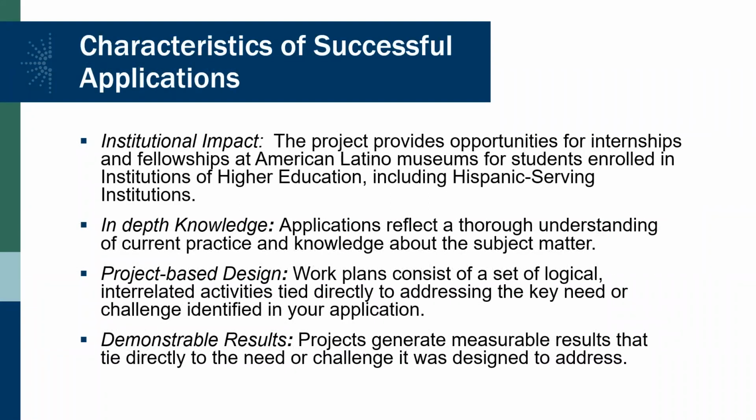In summary, considering all the components of your application, there are 4 general characteristics of successful ALMIFI applications that reviewers will look for. As you prepare your application, keep these characteristics in mind. First, institutional impact. Your project should provide opportunities for internships and fellowships at American Latino museums for students enrolled in institutions of higher education, which could include Hispanic serving institutions.